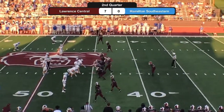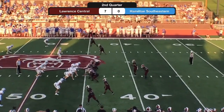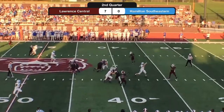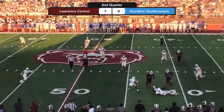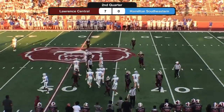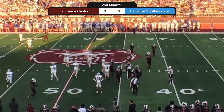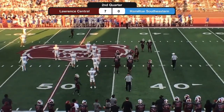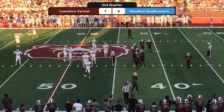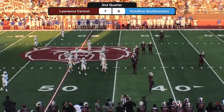Bryson Luter and Ahmed Duff in the backfield here. 4 receivers, 1 in motion. Wanted to give a shovel pass out to Duff. Duff was open. Luter kind of missed him. Didn't really look right. Kept his eyes on the left side. And that'll be a loss of yards, and Lawrence Central looking at a 2nd and 11 now.